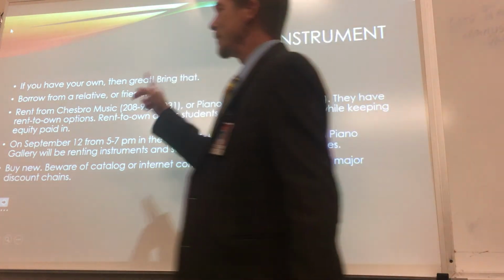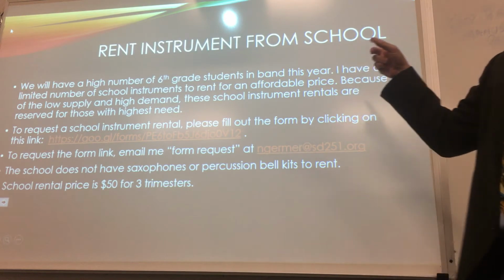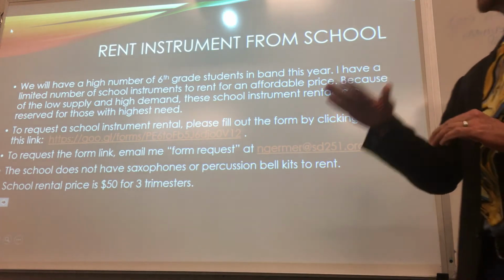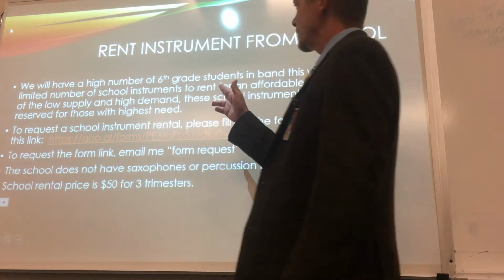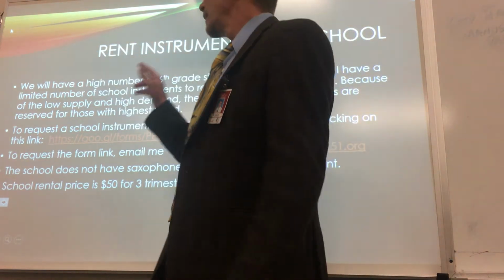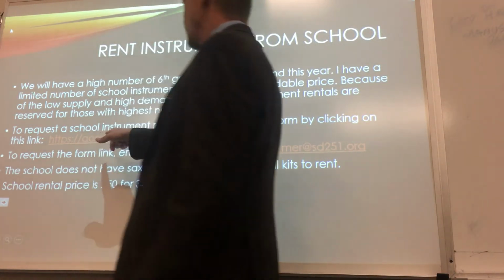All right, we do have school instruments. We have a high number of 6th grade students in band this year. I have a limited number of school instruments to rent for an affordable price. Because of the low supply of instruments and high demand of students who need them, the new thing this year is these school instrument rentals are reserved for those with the highest need. So, how do you show that you are in need of one of these instruments? You fill out this form. So, you go to this form.